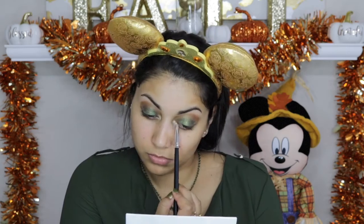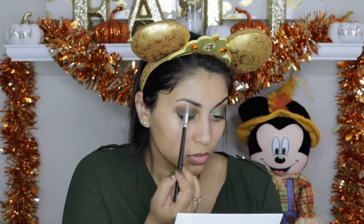For the brow bone highlight and the inner corner highlight, I'm going to be using the Ofra Cosmetics Rodeo Drive highlighter. Now I'm going to just create a wing.